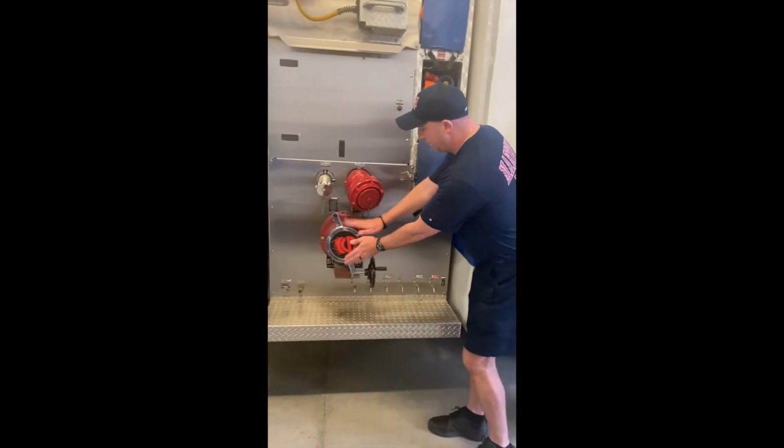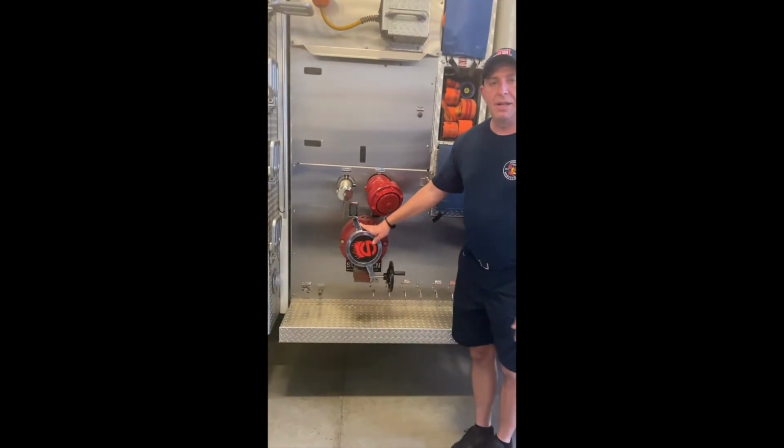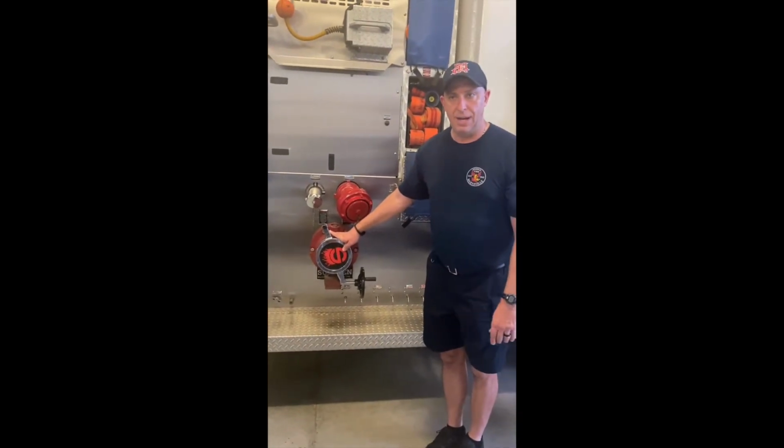Now, does anybody know what a fire hydrant is? A fire hydrant is one of those things that stick up in people's yards, and that's how we get water into a fire truck. We have great big, humongous hoses that you're going to see in just a minute, and those take water from the fire hydrant, and they come into the fire truck right through here, and that's how we put water onto a fire. Now come to the back of the truck, and I'll show you where we keep our great big hose.